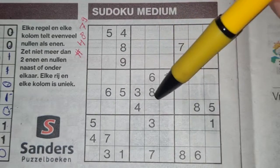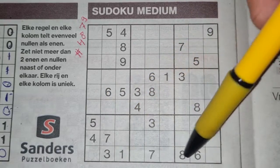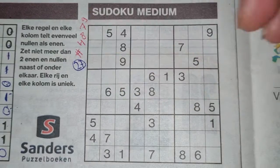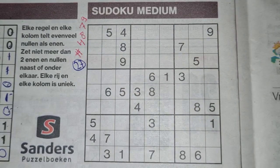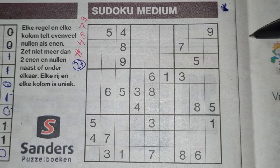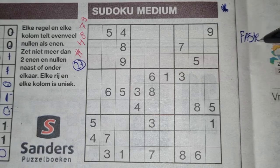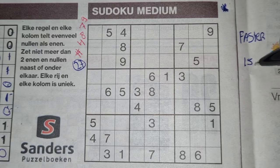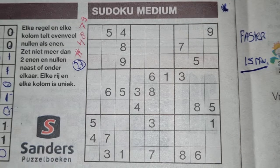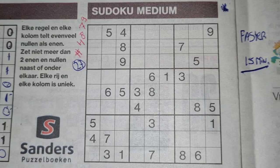1, 2, 3, 4, 5, 6, 7, 8, 9, 10. 1, 2, 3, 4, 5, 6, 7. 27 printed digits. If you compare with the 1 star, 2 stars, 3 stars, and 4 stars Sudokus in addition, this will be a 1 star. For a 1 star puzzle, I need to be faster than 15 minutes. So let's get started.